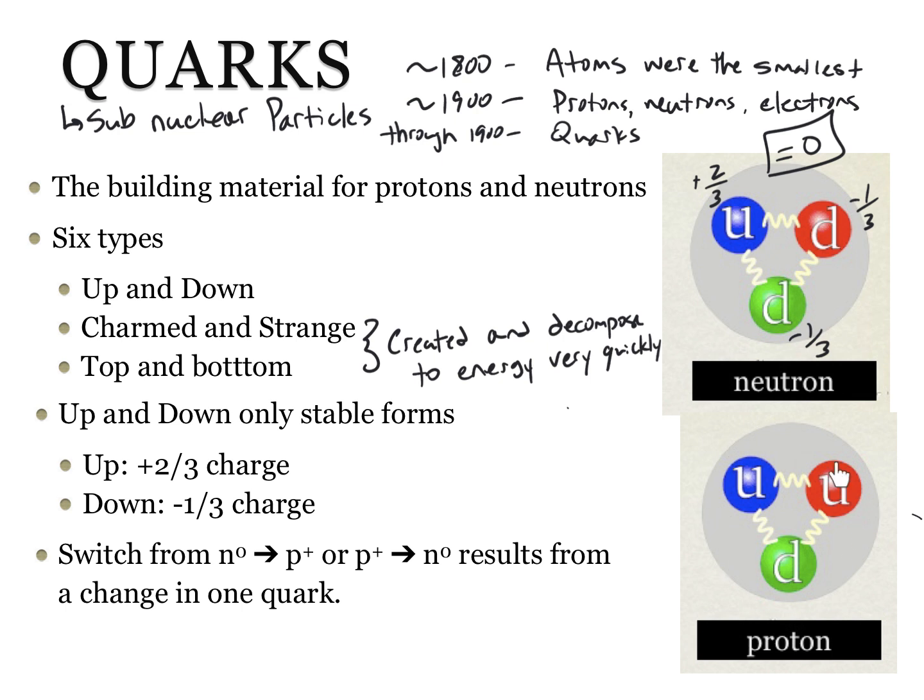Take a look at the bottom picture. We've got protons. We've got 2 ups and 1 down. So the only difference between a proton and a neutron is a down turns to an up. Well, if you add up the charges, each up is 2/3 here and 2/3 here, and that equals 4/3 total. And then a down is negative 1/3, so when you add 4/3 minus 1/3, you get +1, which is the charge of a proton.